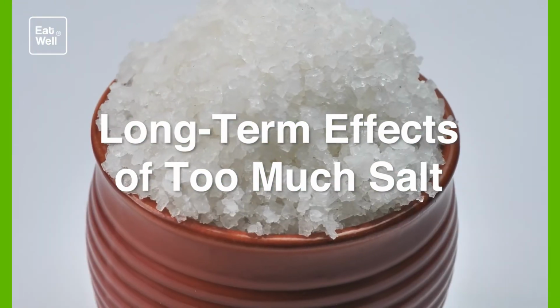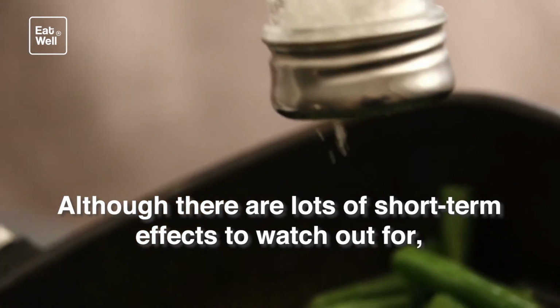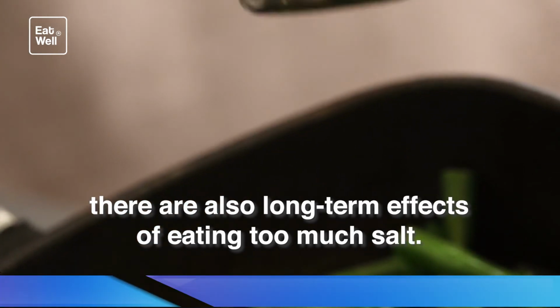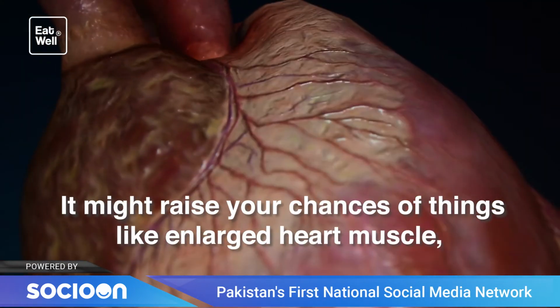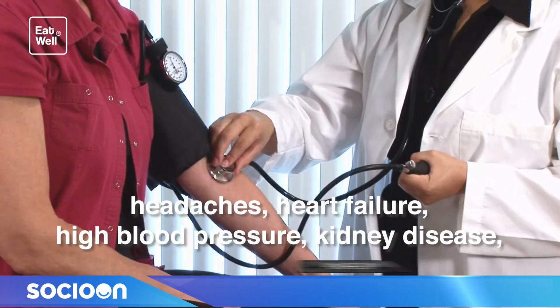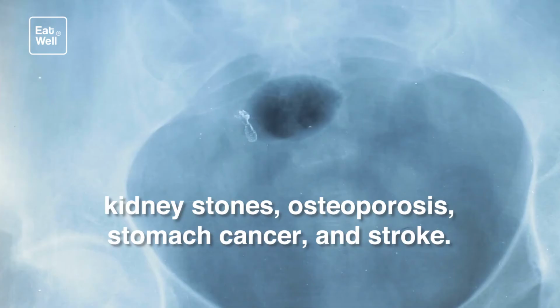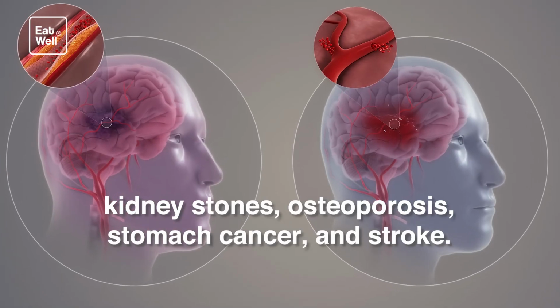Long-term effects of too much salt. Although there are lots of short-term effects to watch out for, there are also long-term effects of eating too much salt. It might raise your chances of things like enlarged heart muscle, headaches, heart failure, high blood pressure, kidney disease, kidney stones, osteoporosis, stomach cancer, and stroke.